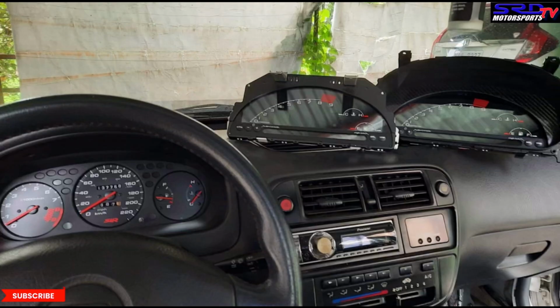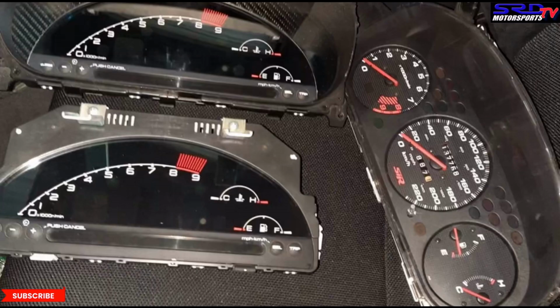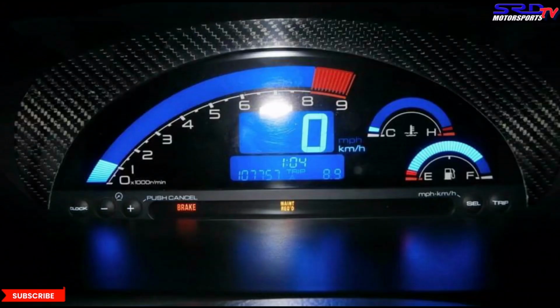But for now, let's head to his gauge cluster, because I know you guys have been waiting for this. This is his Type R gauge cluster and then the S2000. So hey, this is gonna be awesome. Ooh, it looks good, right?